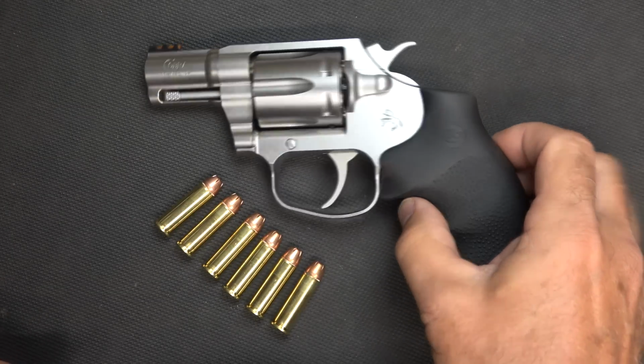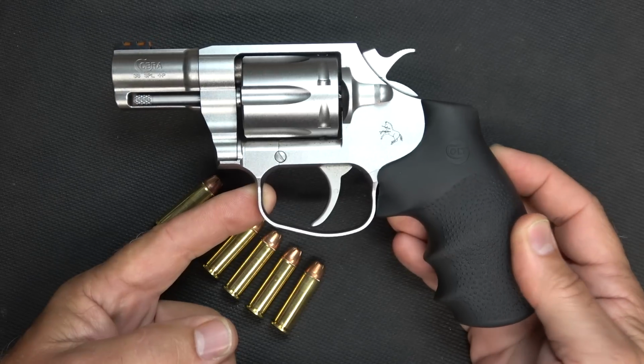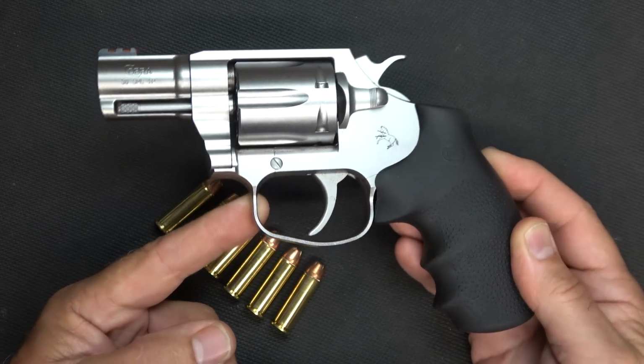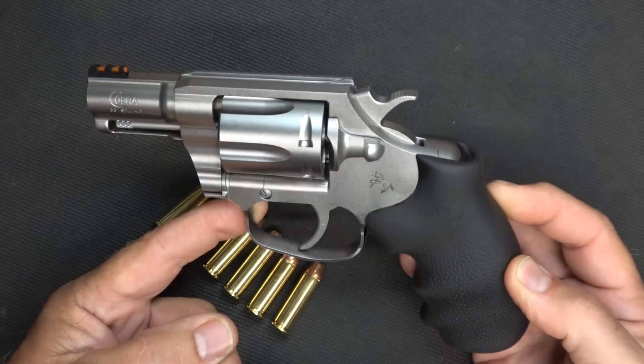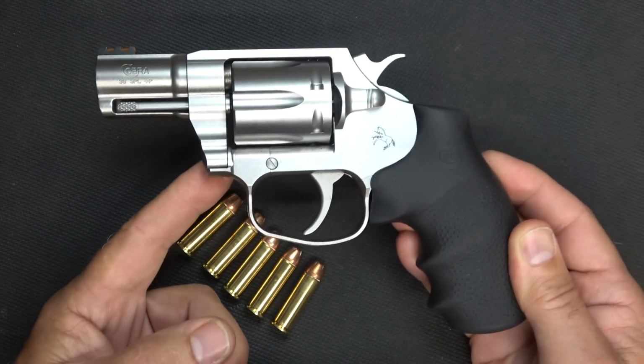So when Colt re-released their Cobra, I really wanted to get a hold of one, and Nate at GunProDeals was gracious enough to send this for the test and evaluation. Guys, there's just something about a double-action revolver that brings history back to mind. It connects you with the past, and yet the quality and the modern features make this still a very viable self-defense option.